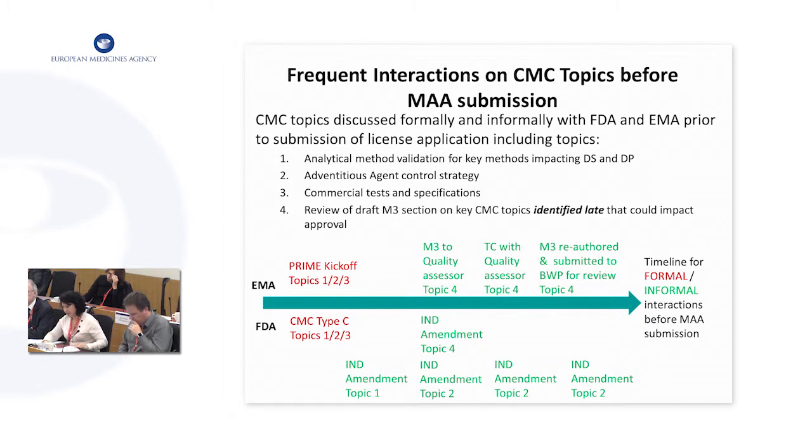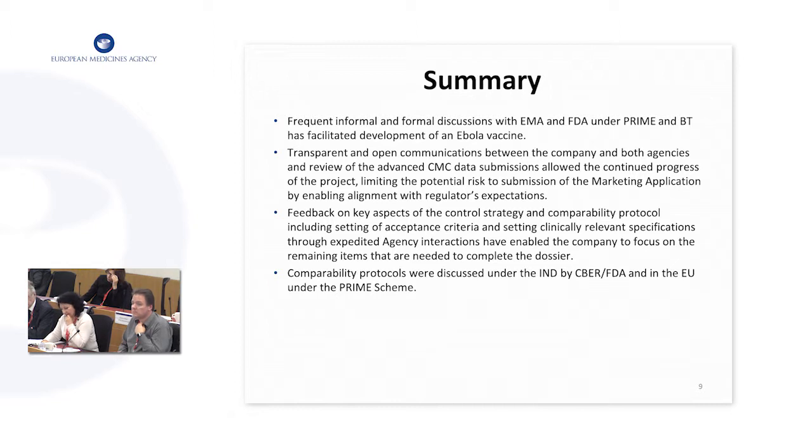This was very helpful. And then finally, in summary on the last slide, what we found then is that frequent informal and formal discussions with the EMA and FDA under PRIME and breakthrough therapy have facilitated development of an Ebola vaccine. The transparent and open communications we had between the company and both agencies, and particularly the review of the advanced CMC data and the rolling submissions with the FDA, allowed the continued progress of this project and limited the potential risk to submission of the marketing authorization by letting us align and understand what the regulators were expecting.